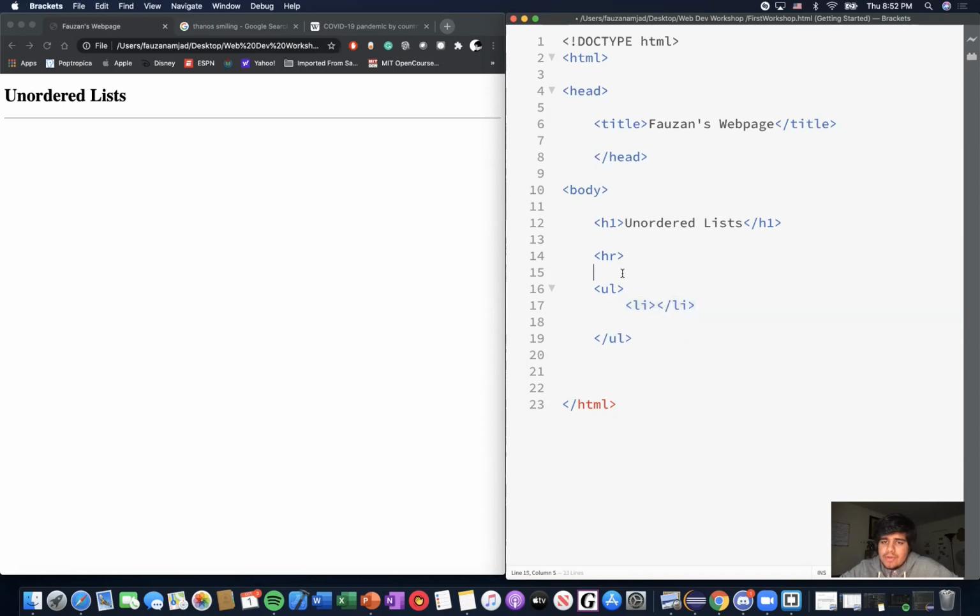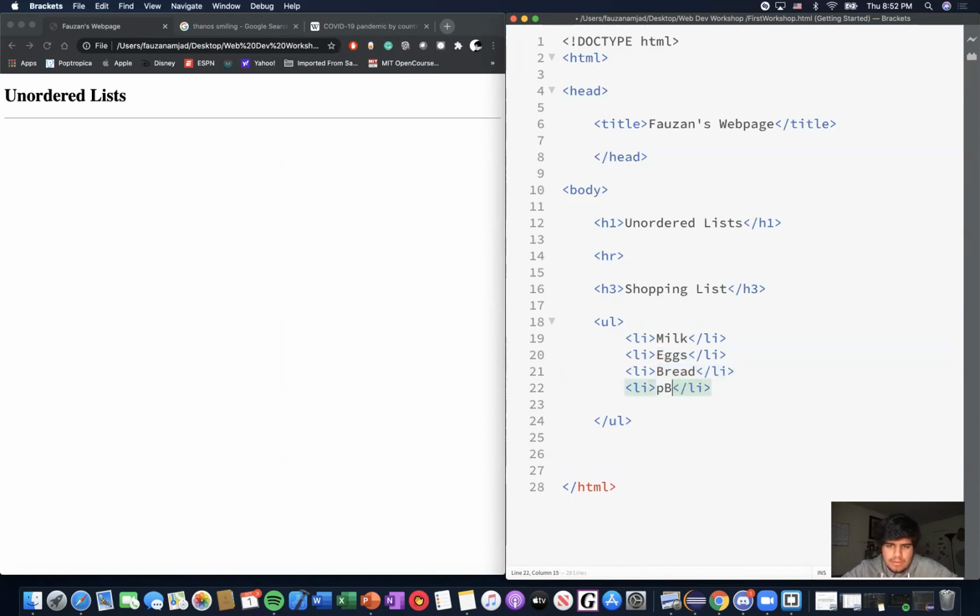So assume that we're creating a shopping list. I'll use an h3 and put a shopping list. And in the shopping list, I'm probably going to have some milk, maybe some, what else do you get from the shop? Eggs. Just simply copy and paste. Eggs, bread, and the final one is maybe some peanut butter. Alrighty, so let's save and see how our unordered list will look.